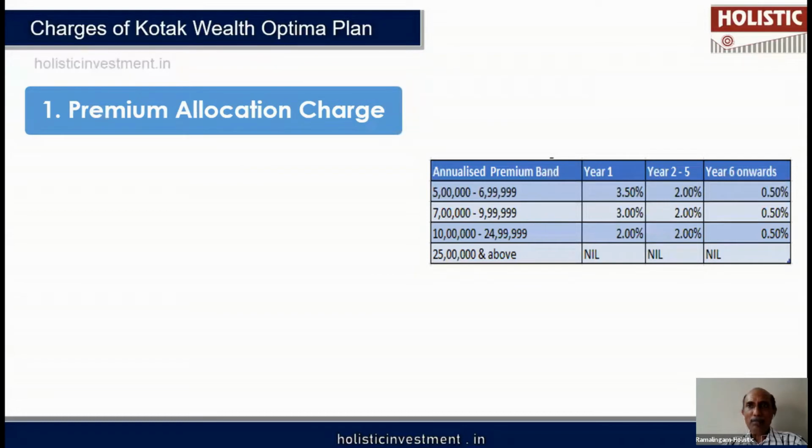This policy has premium allocation charges. Premium allocation charges range between 0.5% to 3.5%. This is basically an entry load kind of charge. Whenever you enter into this fund, whenever you pay money into this fund, you will be charged this. Remember, this charge is peculiar to ULIPs, and it is not there for mutual funds.